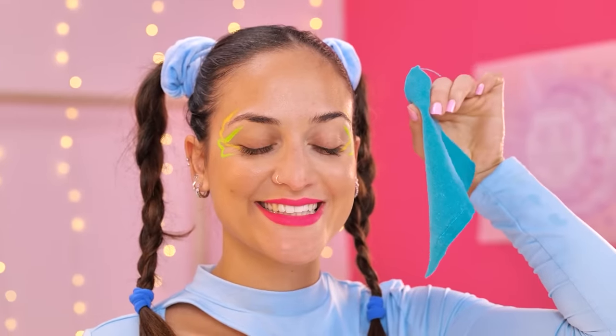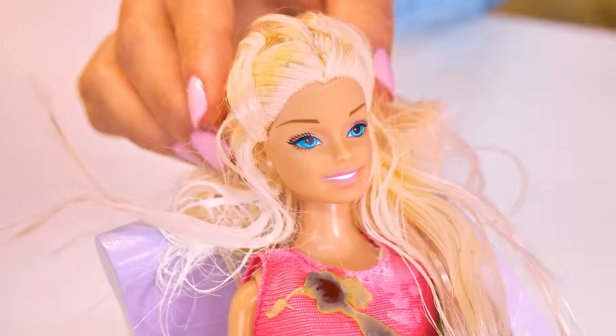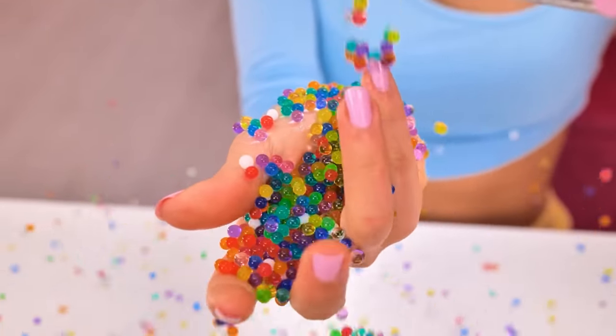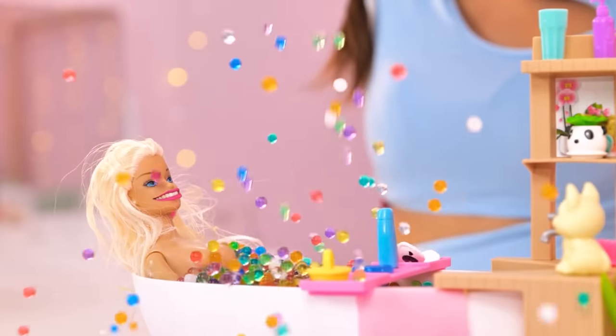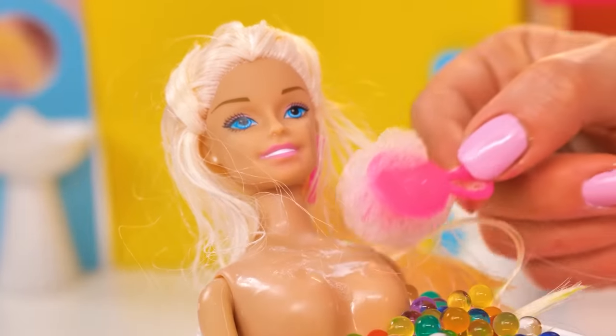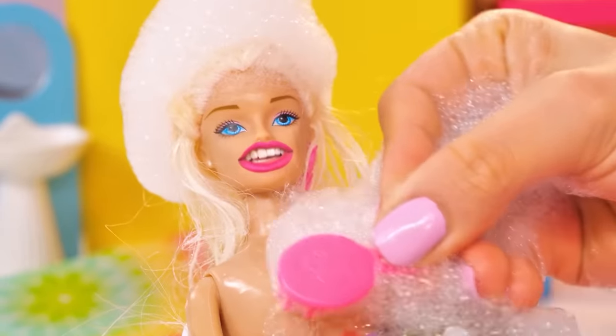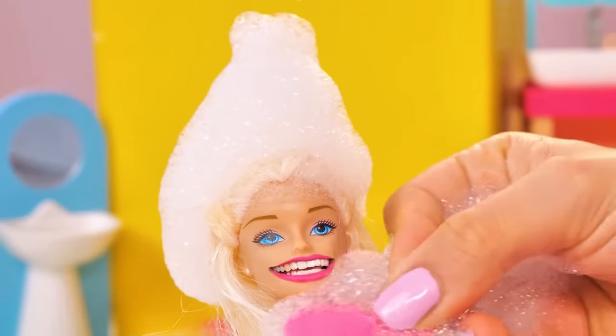You will look awesome! Time to see your new face! How do I look? Great, just relax! Barbie's bath! Feel that relaxing, Barbie! Oh, I can feel it! And the colors! Time to clean you up! Oh, yeah! So sweet!